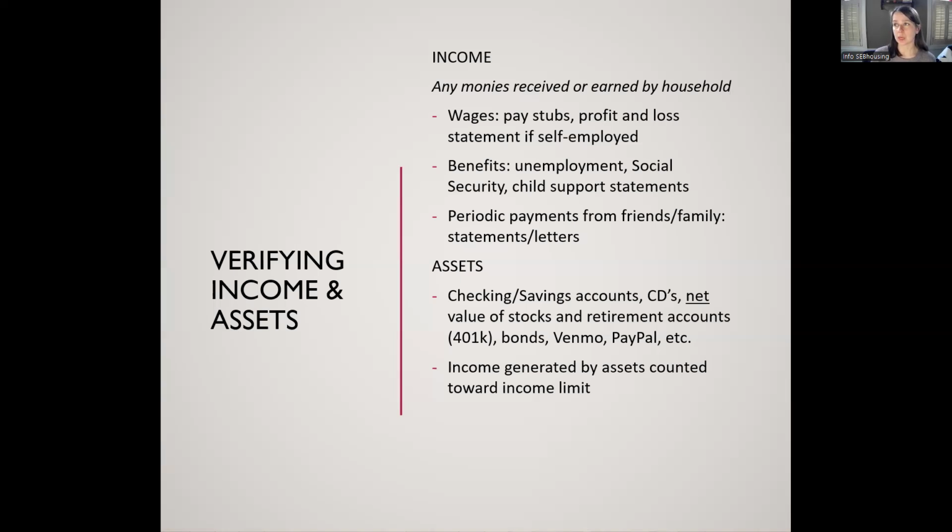And it is the gross income that we need to count. Unfortunately, the program does require that. Most of us are not taking home the amount that's listed on our paycheck because of taxes and medical payments, medical insurance and all of that. But it is the gross amount that we need to use or consider.